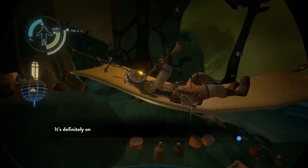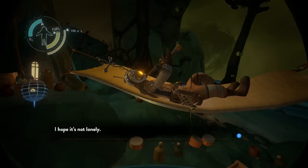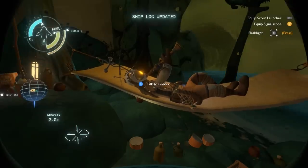Where's your ship? That's a good question. It's definitely on the planet somewhere. I mean, unless a cyclone came by and tossed it into space. That'd be pretty nuts. I hope it's not lonely.